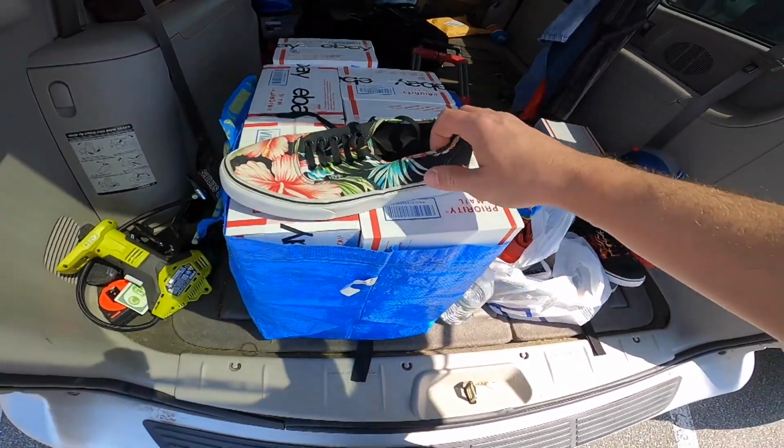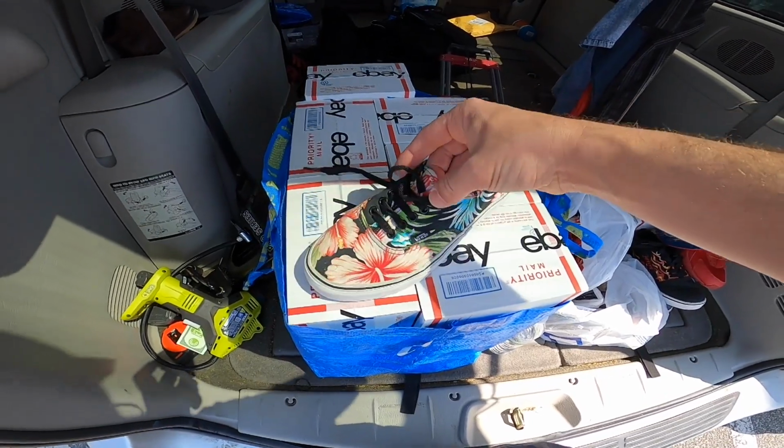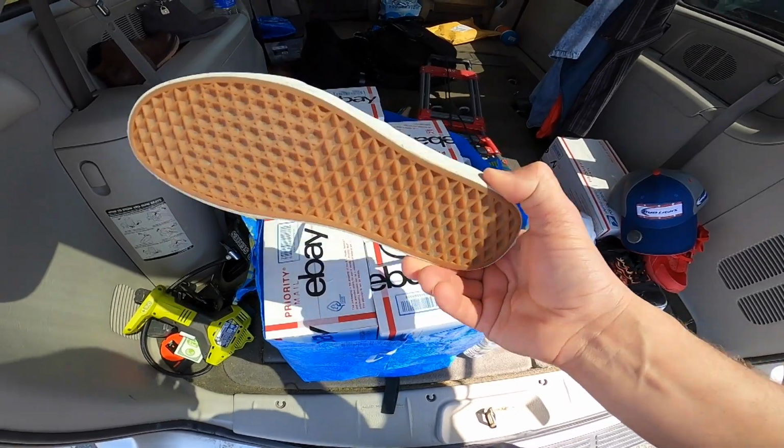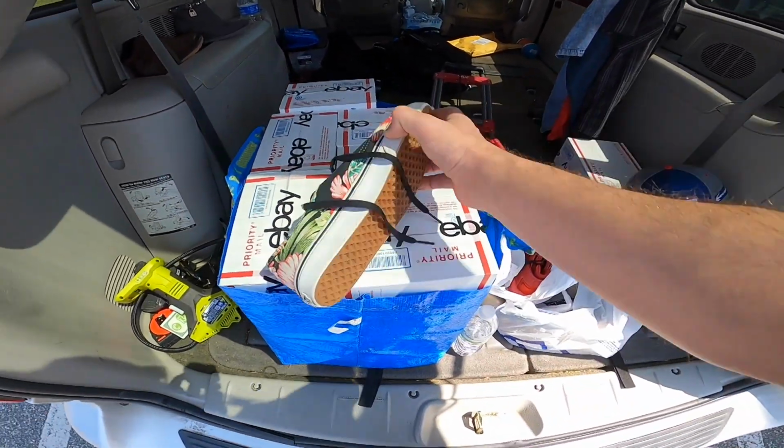Then finally, a good old tried and true trusted piece right here, this pair of tropical Vans. We're going into summer pretty soon, and so these always do super well for me. Paid $5.50. These go for $35 plus shipping every day of the week.